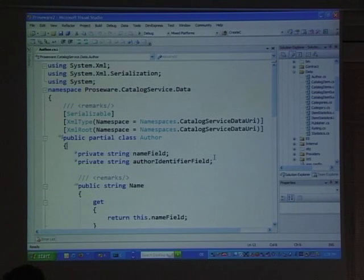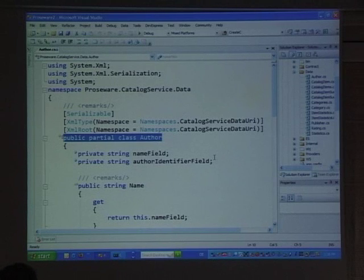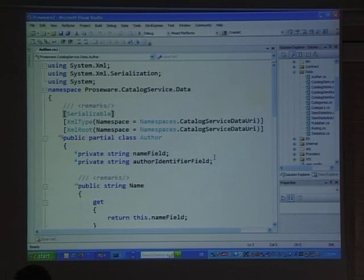So I have a class. I've created a class Author here, and this class Author represents an author. It's just a plain old normal class. It has multiple extra properties. First of all, it's serializable, because I want to be able to use this with the binary formatter of .NET.